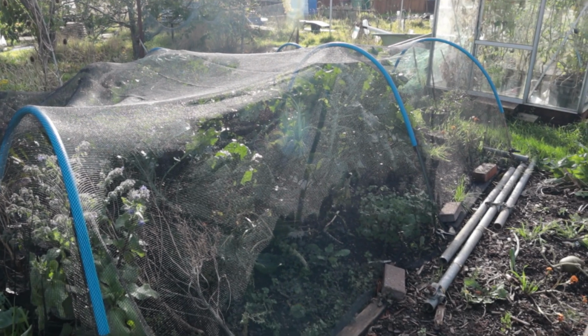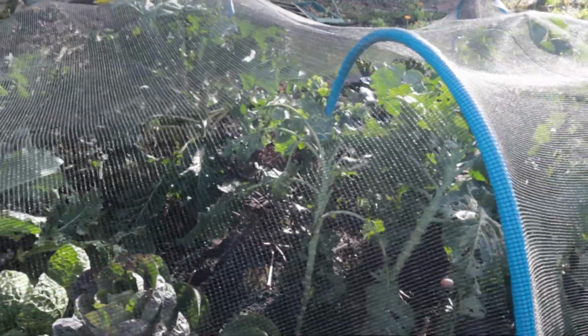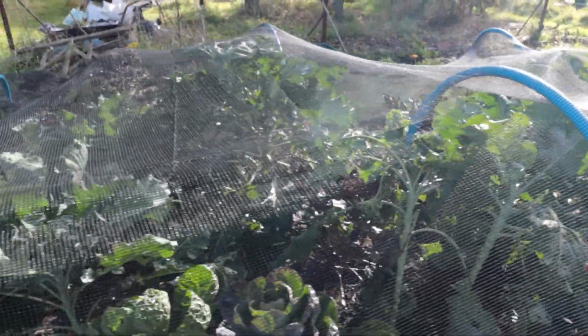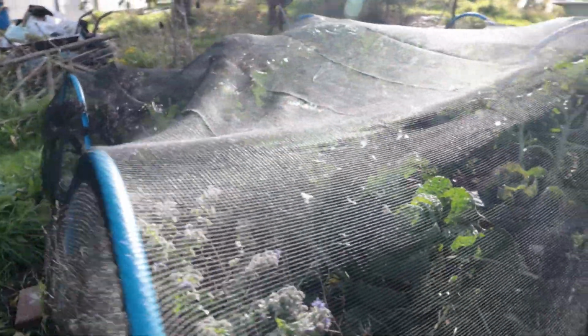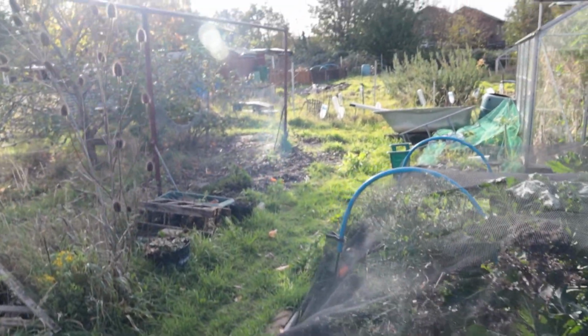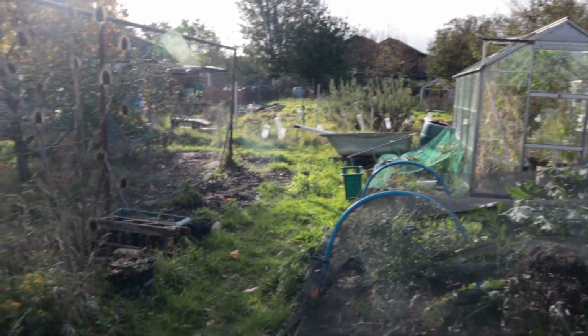The brassicas have taken a beating. It's really hard to see with the netting. Oh, they have taken a beating. I think they probably need some support and some staking. The weather's still quite nice, so they've got a lot of time to grow before winter. Even all that stuff has stayed in place. There's just a big load of rubbish there.